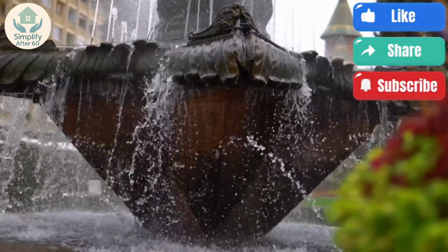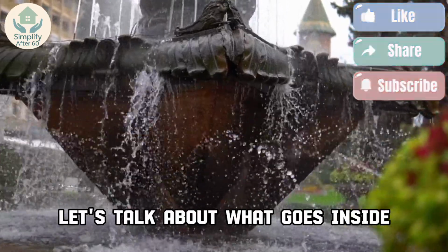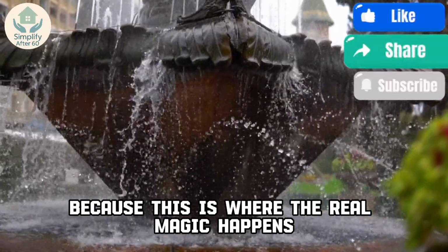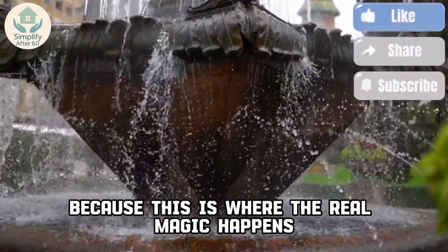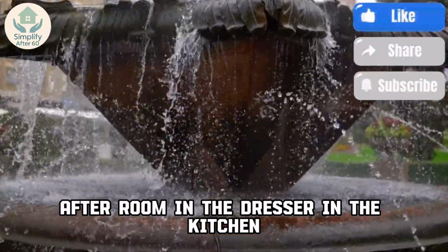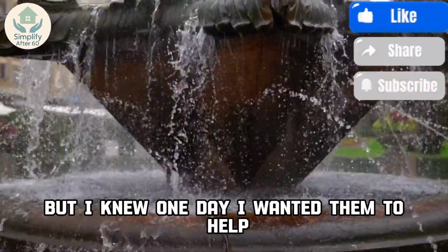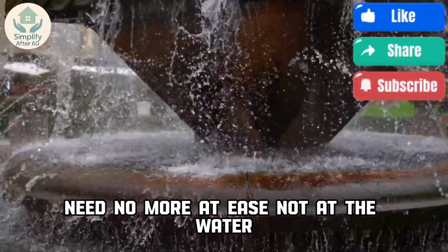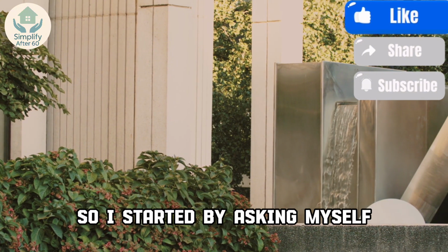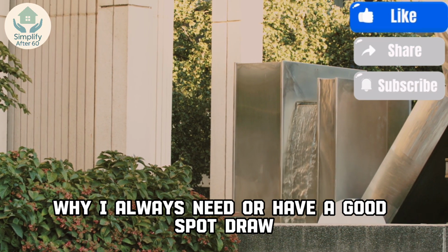For organizing the drawers. Now that the dresser is cleaned, placed, and styled, let's talk about what goes inside, because this is where the real magic happens. When I first opened those drawers after moving the dresser into the kitchen, I had no idea what I'd put in them. But I knew one thing: I wanted them to help me feel more at ease in the kitchen, not add to the clutter. So I started by asking myself, what do I always need but never have a good spot for?